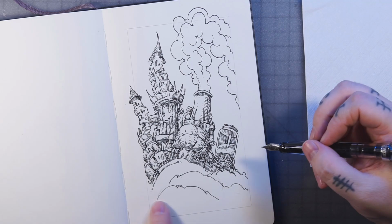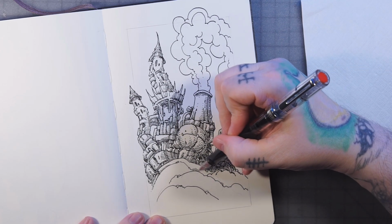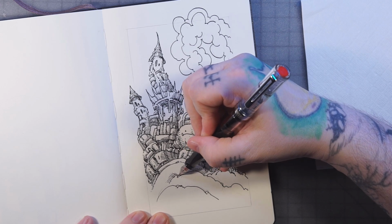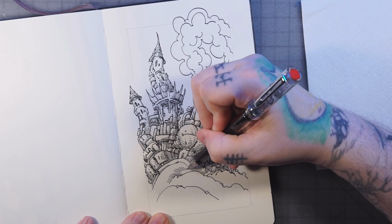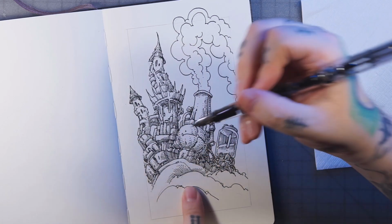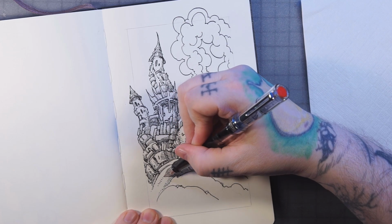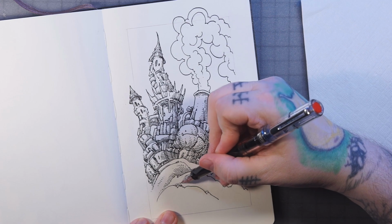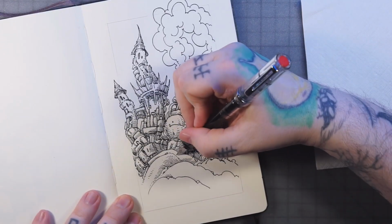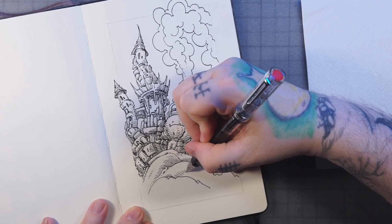Okay, so now we have to do some texture in the ground here. I'm just going to do a little bit of hatching through these areas where it gets lower, where it intersects with another piece. So we do something like that. And then you can come through and do a little bit of contour lining too while you're messing with this. Just a little bit of stuff here and there, give it some texture.